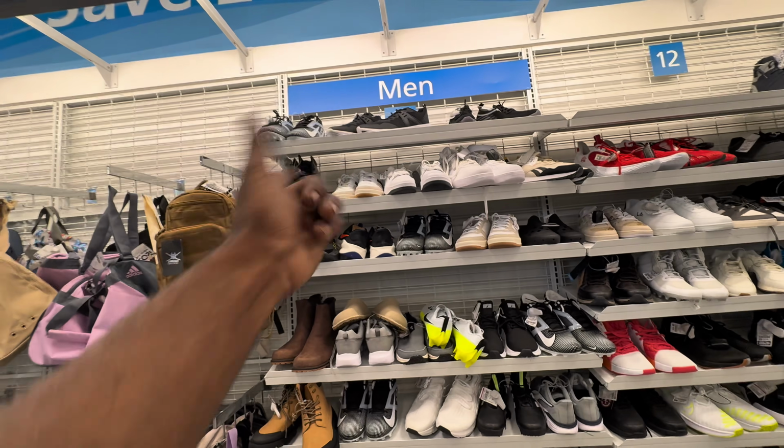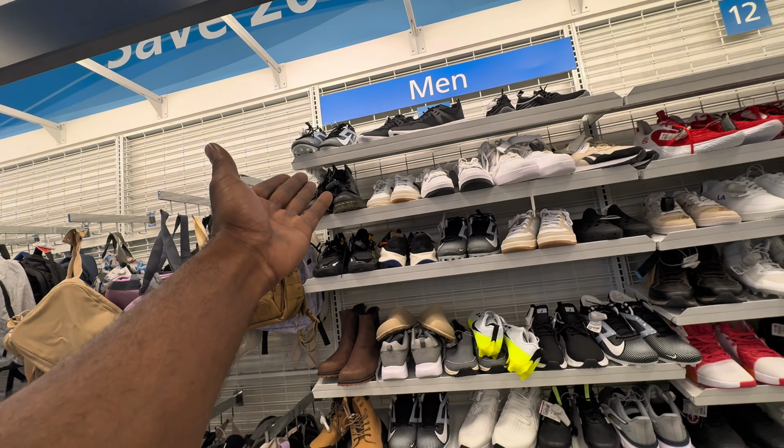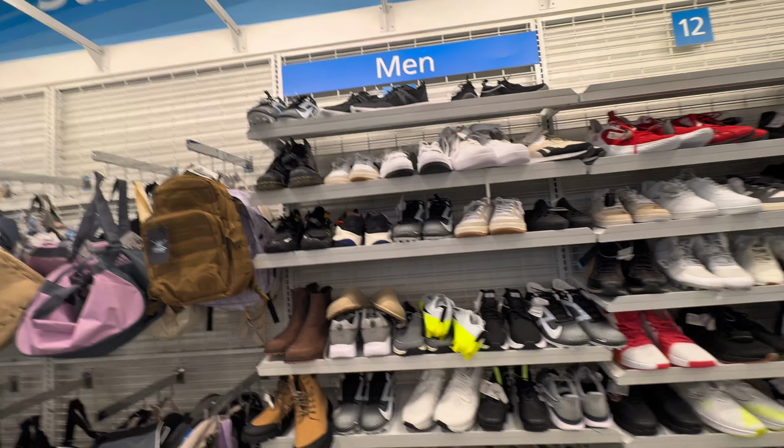Also, at the top they got the Doc Martens. I know Doc Martens go for $60 for that pair, and that pair is gonna be a size 14, which is not my size sneaker. You know how they do me.